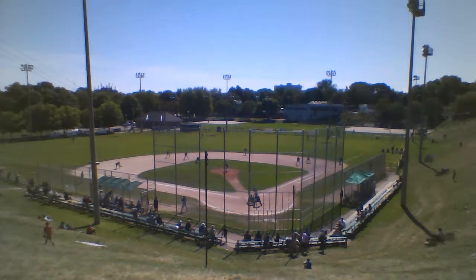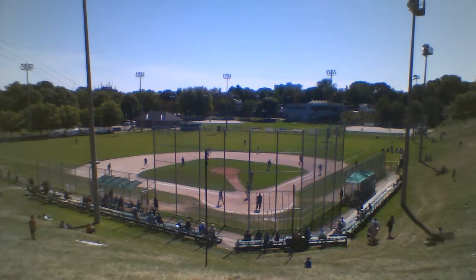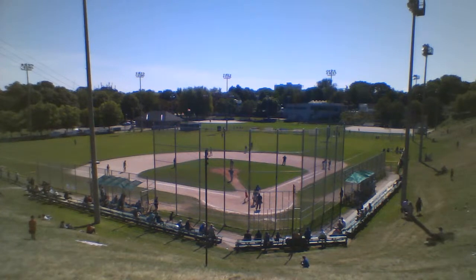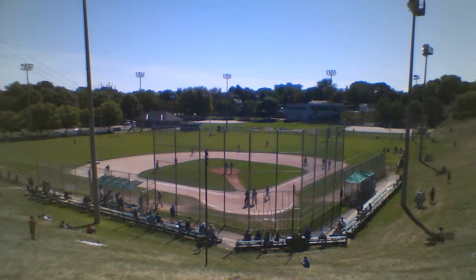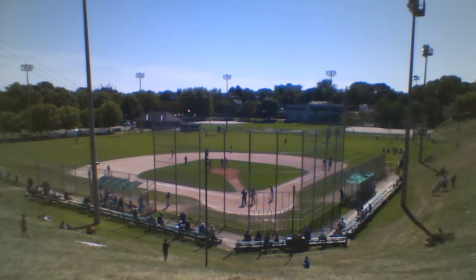Lefty Bodo facing the lefty Castaldo. Castaldo, line drive second base. Dropped by the second baseman once again, Wagner. That's going to move the runners station to station. The bases are loaded with just one out here. And representing the tying run at home plate is Justin Mara, the power hitter. 6 home runs on the year for Mara.